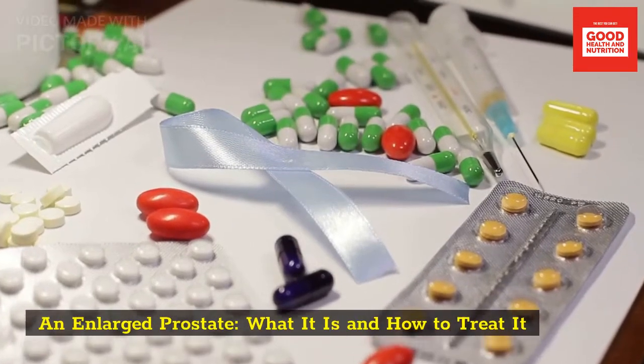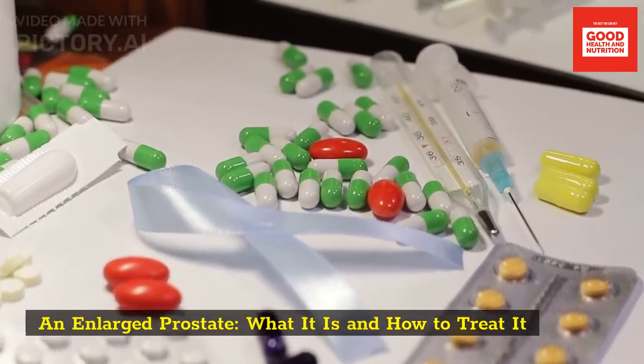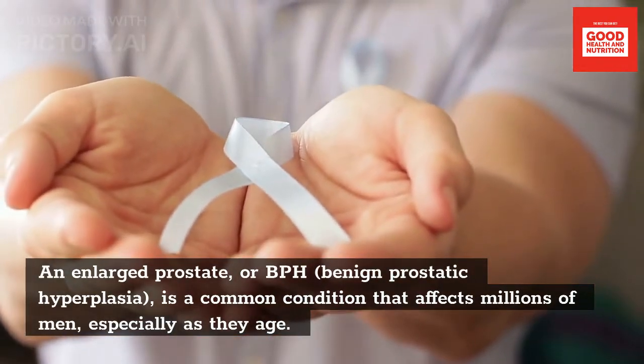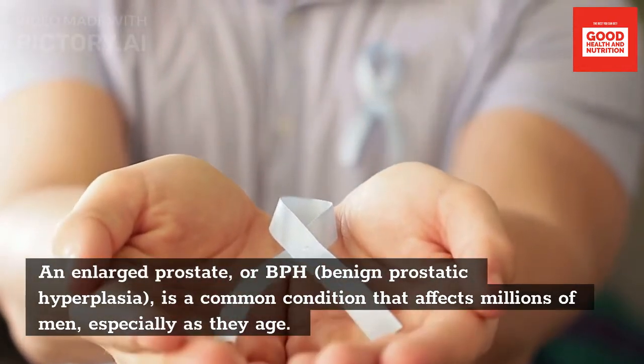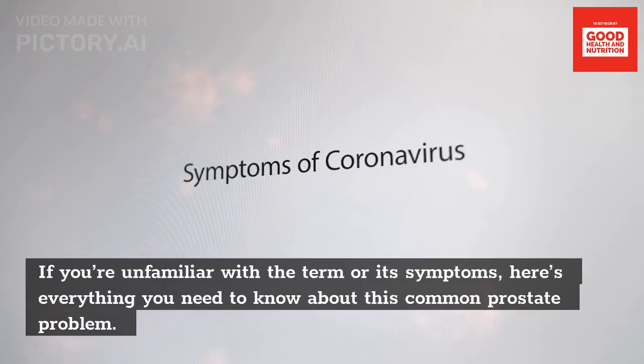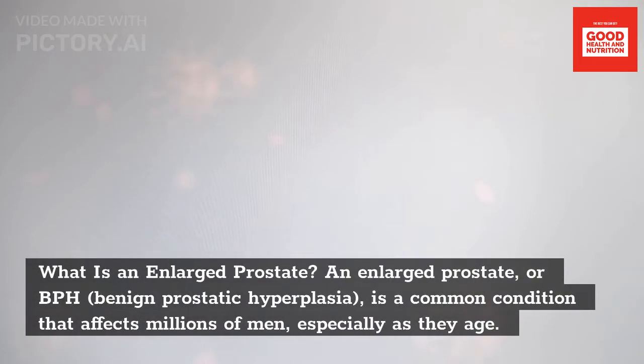An enlarged prostate, what it is and how to treat it. An enlarged prostate, or BPH, benign prostatic hyperplasia, is a common condition that affects millions of men, especially as they age. If you're unfamiliar with the term or its symptoms, here's everything you need to know about this common prostate problem. What is an enlarged prostate?